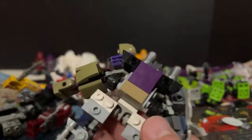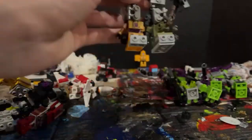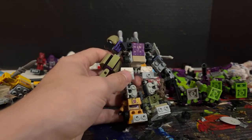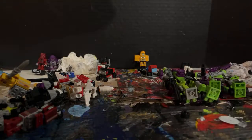But yeah, these are just really made out of Lego parts. You can make these if you only have like 50% of your old KRE-O combiner. They're really not hard to make. All you need is the main body parts. You need the legs, you need the torsos, and then you just need the head. And then that's basically good. That's basically all I needed for these guys. I really didn't need a lot.